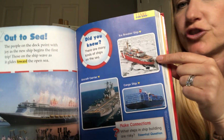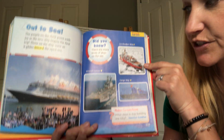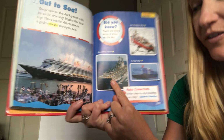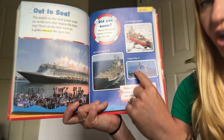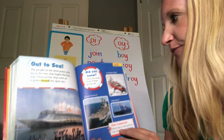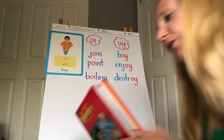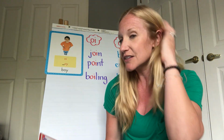So an icebreaker ship, I would assume, breaks through the ice, because that's what it's doing here. An aircraft carrier carries airplanes, a lot of times for our military. And a cargo ship carries cargo loads. And cargo is any product that we need from another country. There we go. So that is the small reader story this week. It's all about ships.